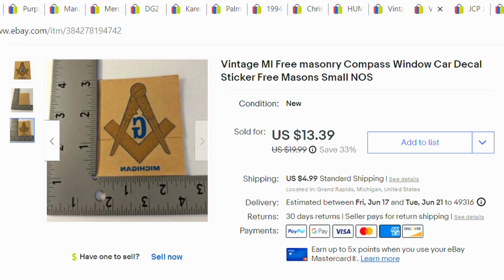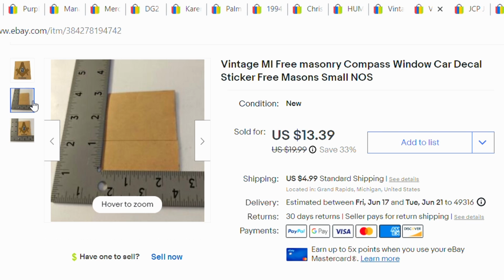However, when I opened up one of the drawers, it was full of really cool stuff. They didn't even clean it out. It was super dirty and disgusting. Let me tell you, that's probably why. If you see something dirty and disgusting and it's full of stuff, buy it. There could be something in there.